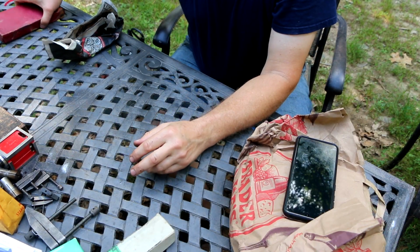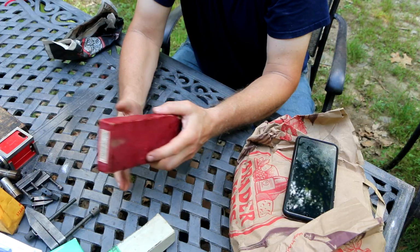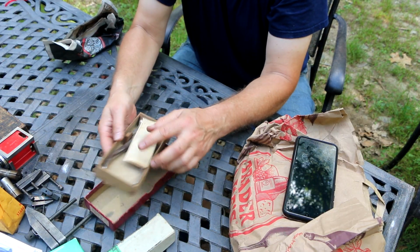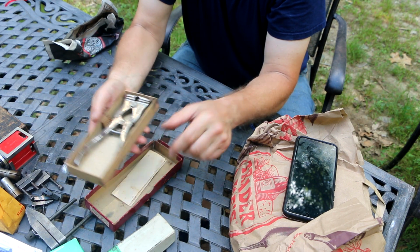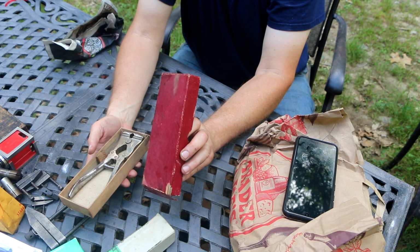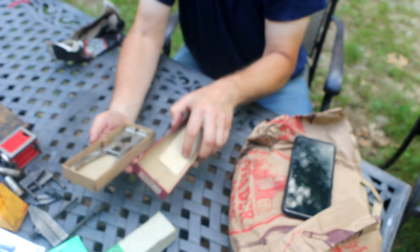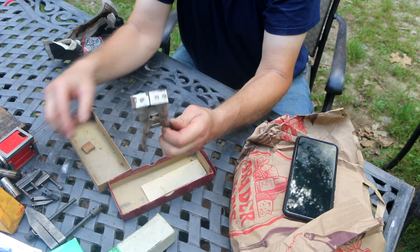Believe it or not, we're already getting down to the wire. So I found a table with a bunch of junk on it, and laying there looking horrible is this Starrett cutter. This is the original box. So these are the Starrett number 1 adjustable cut nippers. I've had these before, but I've never had them with the original box.